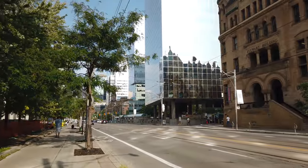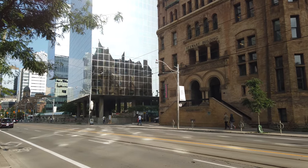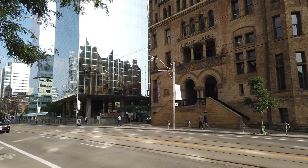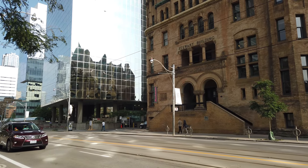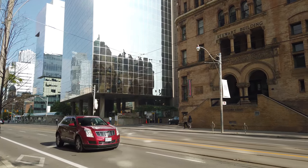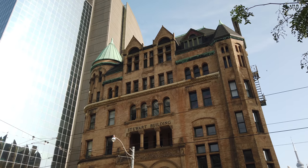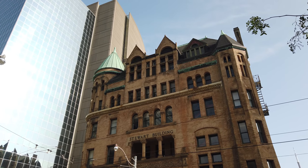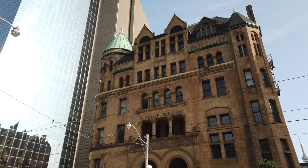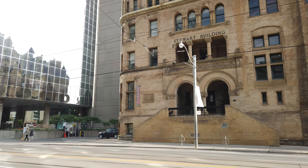He also did the King Edward Hotel, and Old City Hall as well, and a number of old buildings, which I'm not fully remembering right now. And this one dates back to 1894. So that was completed about 20 years before Casa Loma.